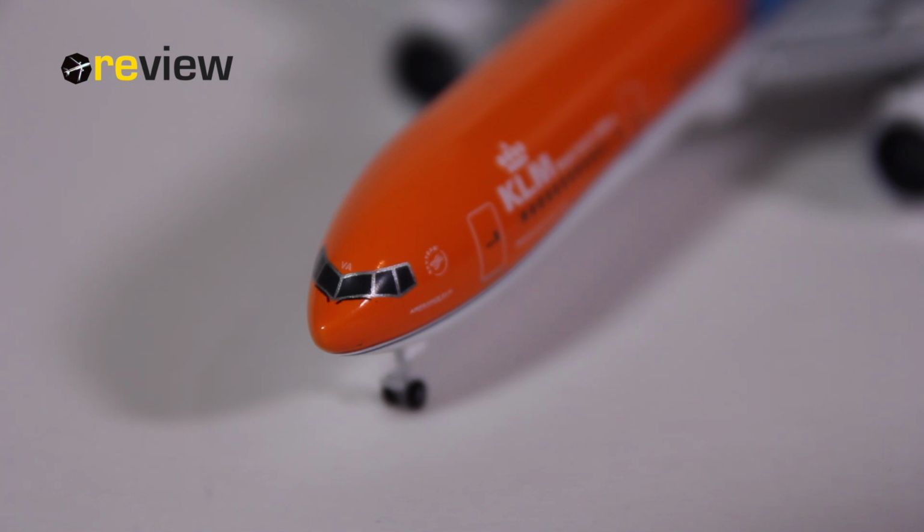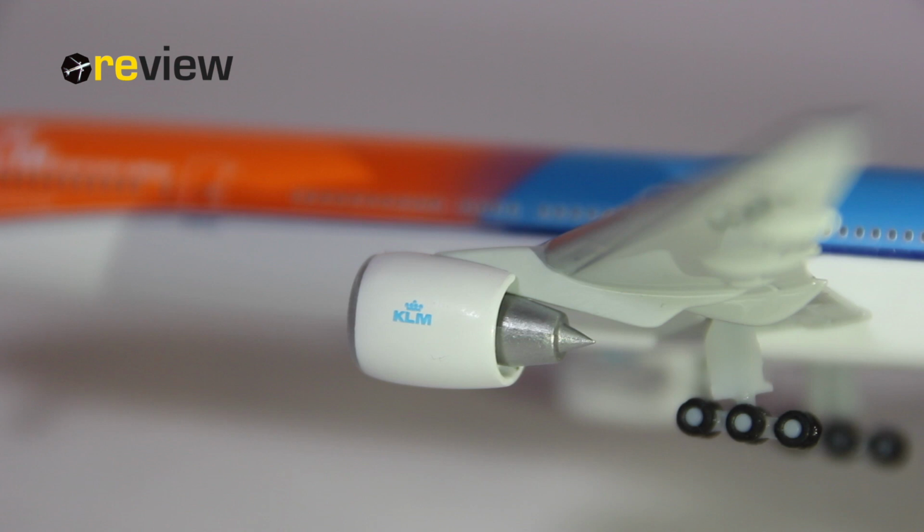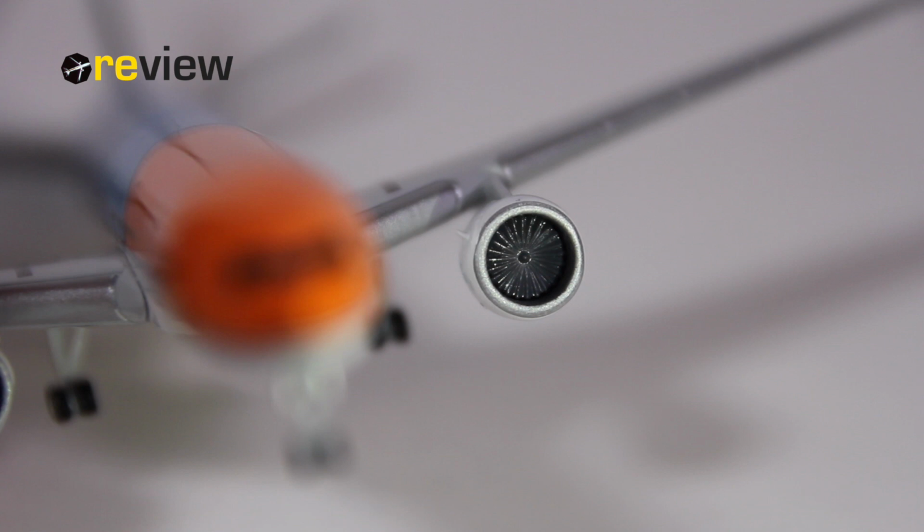and the last two letters of the registration code we can find just above the cockpit windows. The engine nacelles have been kept in all white, but do carry the KLM logo and are also quite decently detailed. For example, here we can see at the backside that looks pretty decent, I think. And of course, also when we take a look at the front, we can see into the engines where we find the engine fan blades.